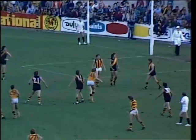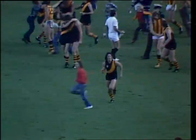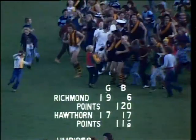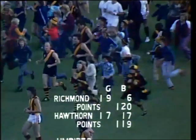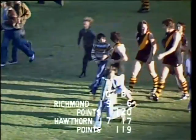Desperation. Hawthorne, one kick, they can win it. Knocked away there by Baum. Knocked through for point. Richmond have won it by 1 point. 1 point, the Tigers have come home. What a fantastic match. The scoreboard. Richmond 19-6, that's 120. Hawthorne 17-17, 119. A classic at the MCG.